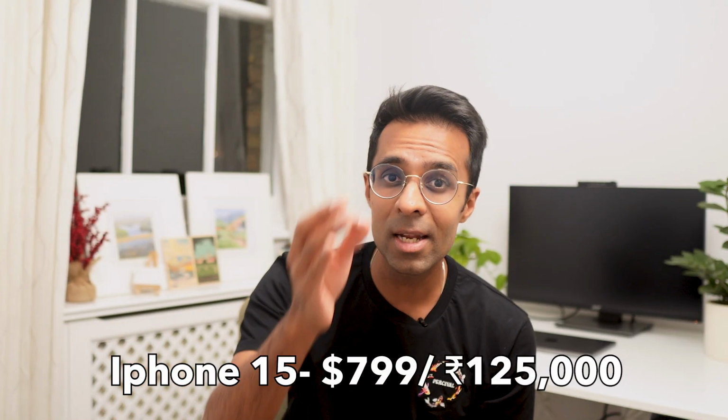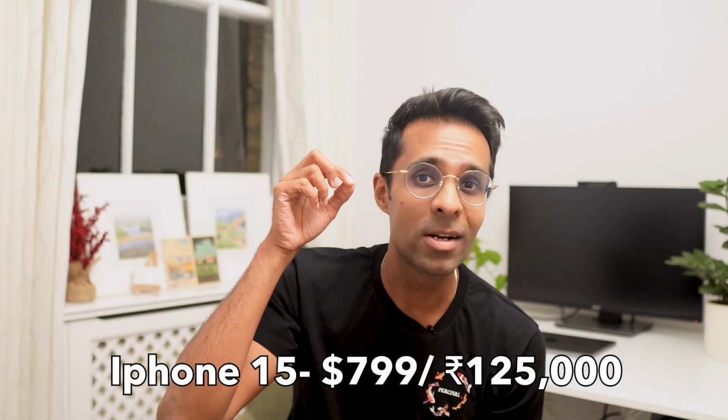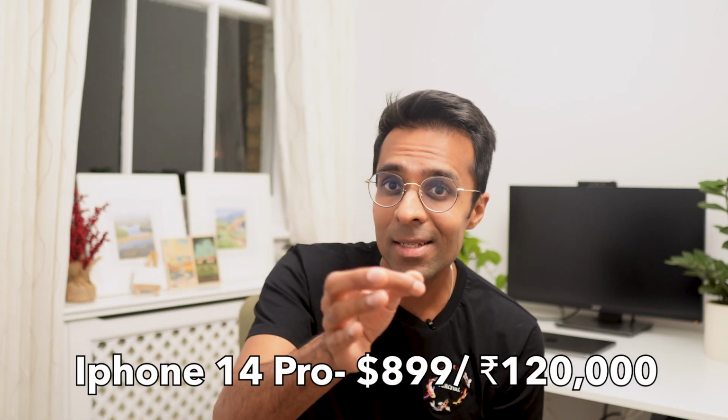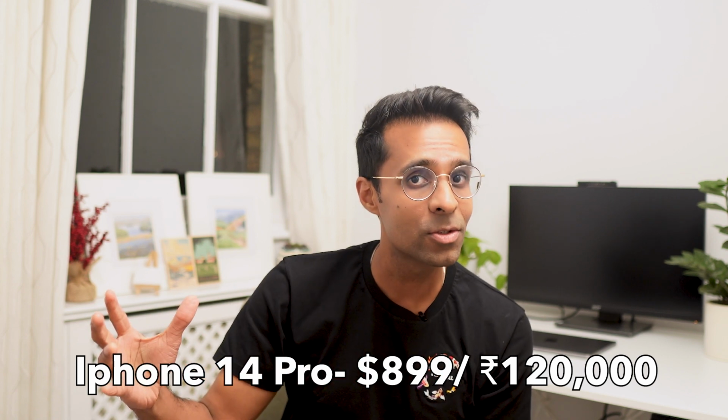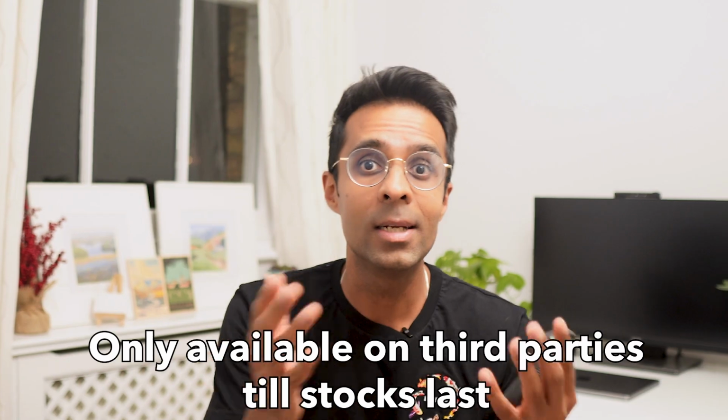Now, let's talk about the budget. iPhone 15 launched starting at £799 or dollars or 125,000 rupees in India. And the iPhone 14 Pro is still listed on Amazon and many sites at $899 a pound or 120,000 rupees. So they're pretty close. That said, Apple has actually stopped officially selling the 14 Pro on their website. If you're trying to buy one, it'll only be available on the third parties till stocks last.